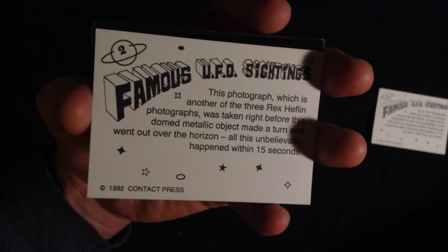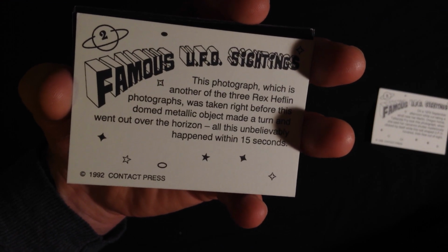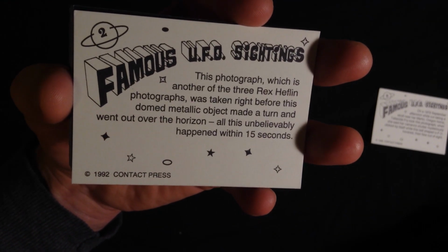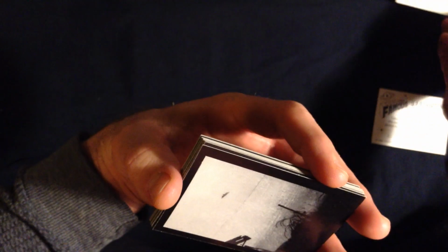This one was spotted, I guess this is Rex once again. So it must be very well known in the community. He was quick on the draw. In 15 seconds he captured all those shots.